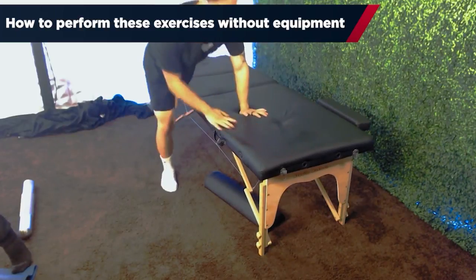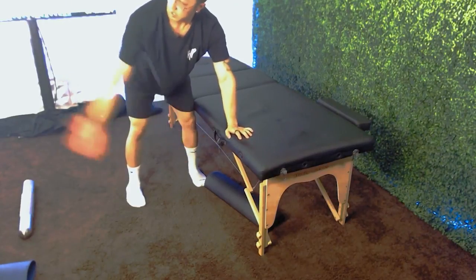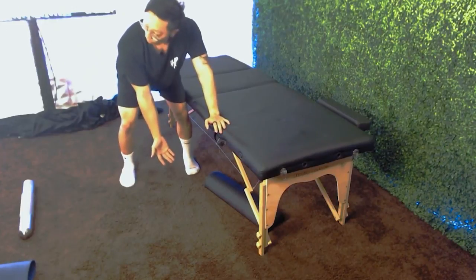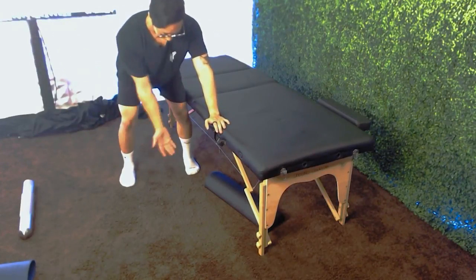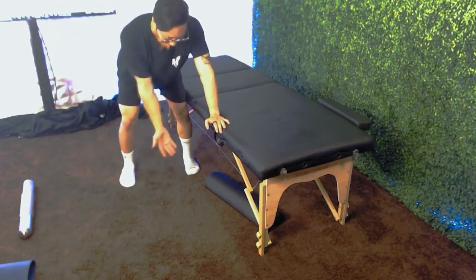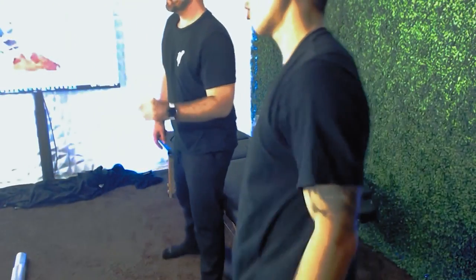Another option is just using the corner of your table or bed and, again, stepping out, supporting yourself in this quarter squat position and then lifting your arm up in this T or reverse fly. So that's how you can do it without equipment.